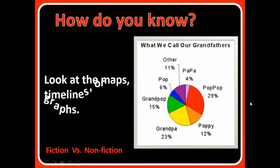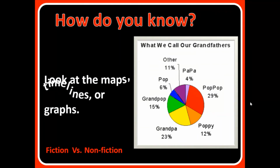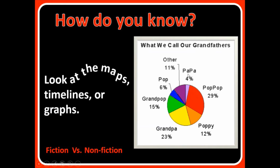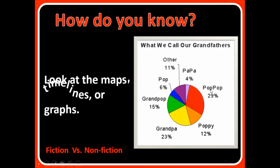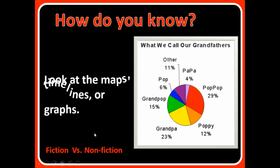All right, so on this one, it says look at the maps, timelines, or graphs. So usually if a book has those text features, it is nonfiction. But we can always look at the title of the graph. So this one says what we call our grandfathers. So it looks like some people voted in a survey, and here's showing how many people call their grandfathers the different names. Okay, so that looks like some real data, just like kind of what we did in math class when we were learning about graphs. So this definitely looks like nonfiction.